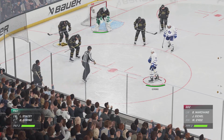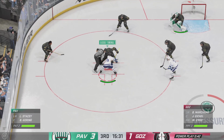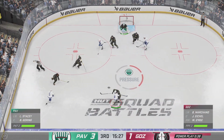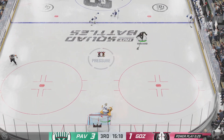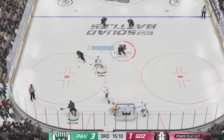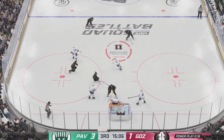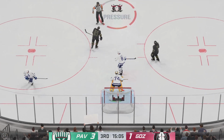Goring's ready for the draw as they continue to be shorthanded here. The Indians win the faceoff. Boston's got control of it now from their own end. In all alone on the breakaway. Oh, denies him on the play. And this is a great play by the tender to anticipate and get across to make that save.